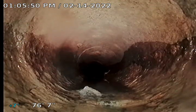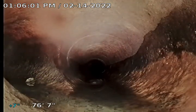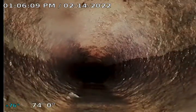1525 Rickenbacker Drive in Sun City, Florida. This is a SunTrust. This branch off the Y to the left is for the bathrooms that keep backing up in Suite 101. We snaked all the way out through here from the cleanout, all the way in to the building.